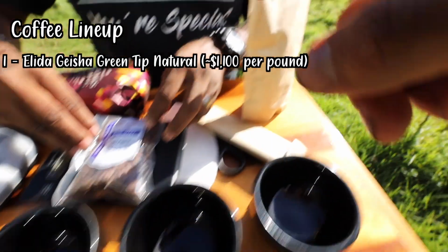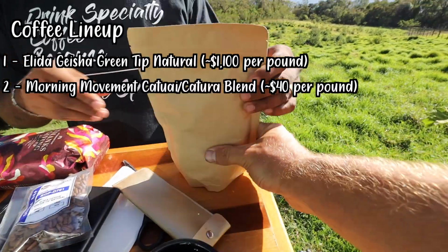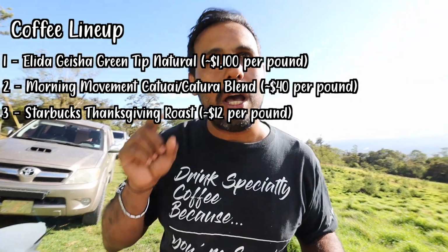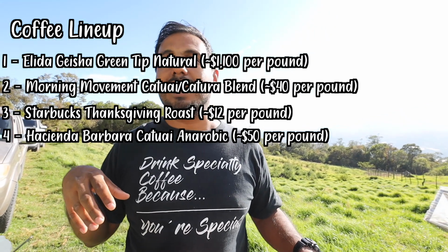So we came up here today because we have something really, really special. We have arguably some of the best coffee in the world right now. So four coffees, the number one coffee in all of Panama, which is this one. Yes, in the world. Number one in the world? Yeah, in the world. Wow. Then our coffee, this is the Morning Movement coffee here. Yes. Then we have some of the Starbucks specialty from Thanksgiving, only 6 months old. And also, I forgot. There is a Catuai Anaerobic, also fermented from this year's crop of Hacienda Barbara.